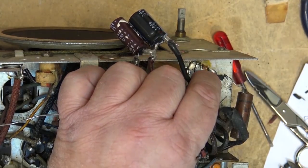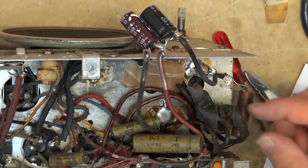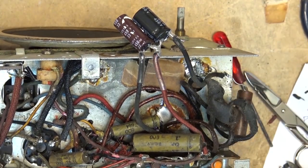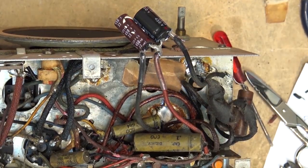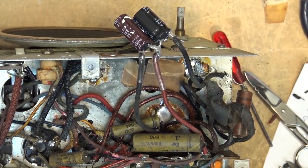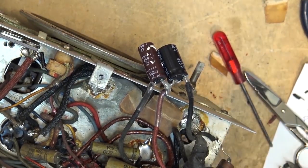Okay, that's those two capacitors replaced. This is the AC cord where it comes in. We'll be replacing that with a more modern AC cord as well, because this old crap is just junk. Okay, let's change the other four capacitors. I gotta find a 0.05.